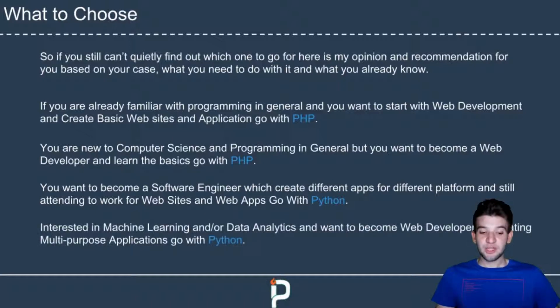If you're interested in machine learning and or data analytics and want to become a web developer by creating multi-purpose applications, I would recommend going with Python. So you can go through these cases, and if one matches yours, take it. Let's say PHP, and try to learn PHP if you haven't already. As I've said, for beginners, just go with PHP. If you know nothing, PHP is the right choice for you.